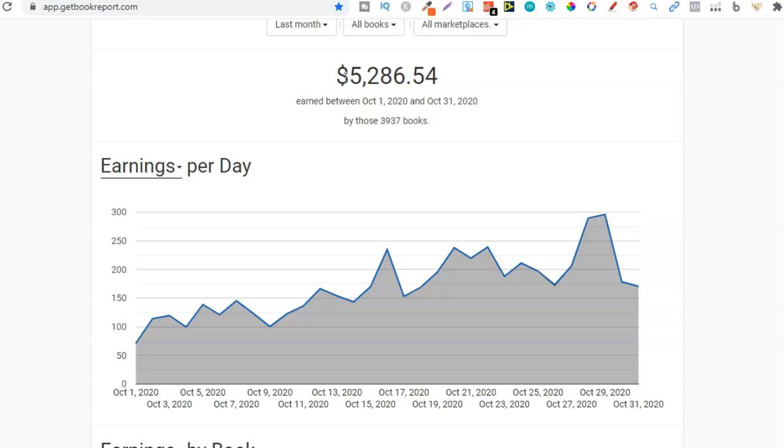But it's all because I had one kids low content book do extremely well, and it was ranked at its height around 1,600 in the whole bookstore, and it was selling a hell of a lot of copies. I think it was selling over 60 plus units per day. So let's take a look at this.